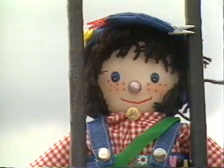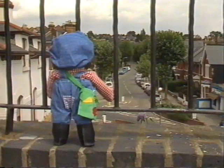Peggy Patch's puzzle. Peggy can see the street from the bridge. What kind of shops can she see?